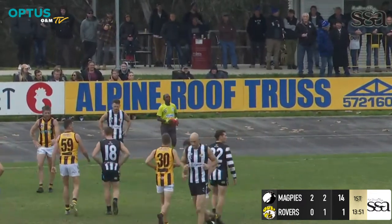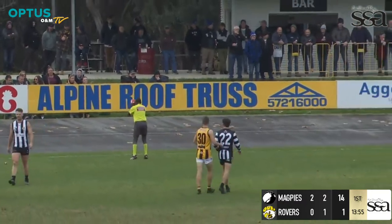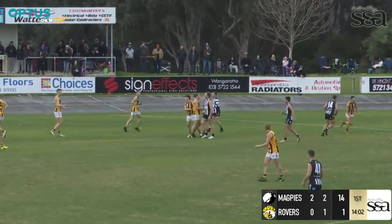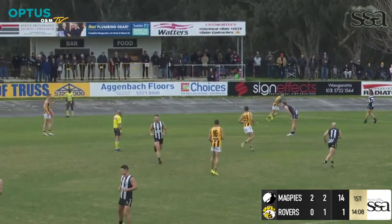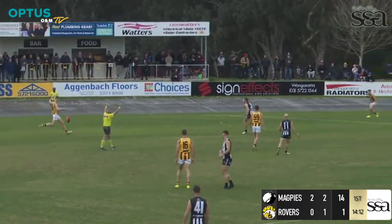One from you, Dan. Yeah, Wang Rovers boys, 11 inside 50s already. They are absolutely, Wangaratta, that Magpies. Is that Wang Magpies, sorry, boys. So they've had a lot. That's what you're saying, Dan Vaccaro, as Newton just edges Toby Murray under the footy. And you can't do that in the ruck contest, Robbie. And the Ibis will win a free kick. Well, you can, but if you get caught. Exactly right. And the umpire didn't let him get away with that one.